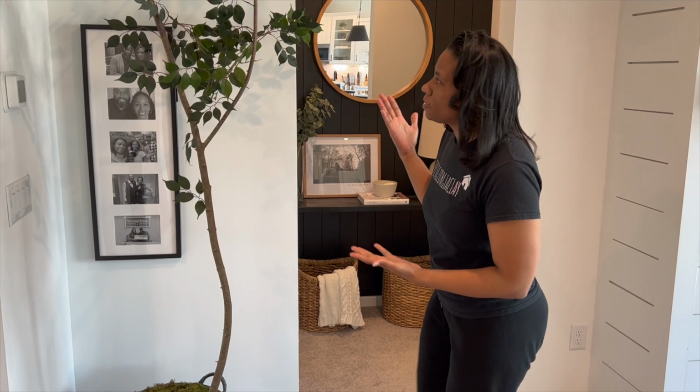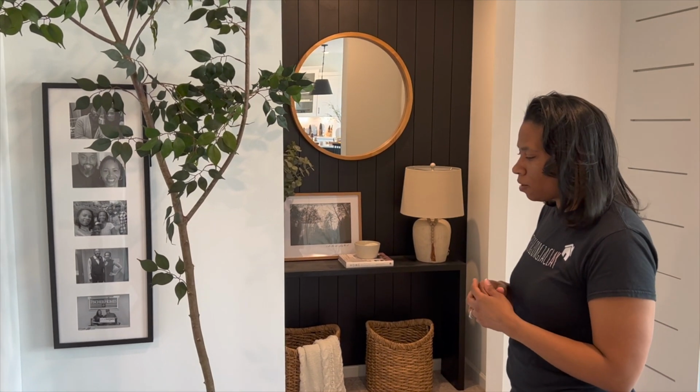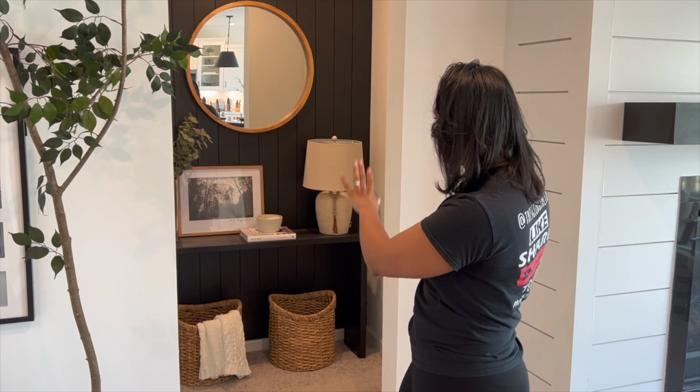In this area, I wanted to make sure that it had its own visual moment here, but it also blended well with this area, keeping with the theme of some greenery, some black and natural elements. So the tree helps with that.